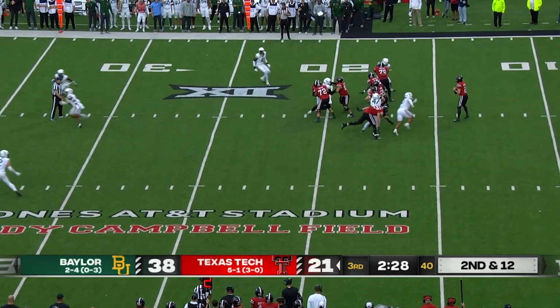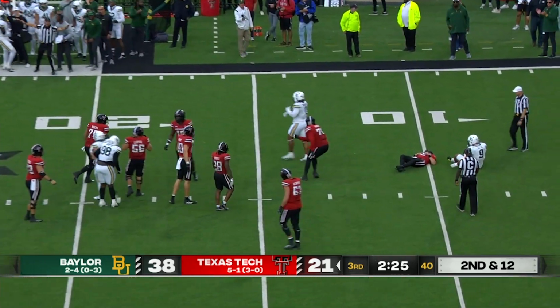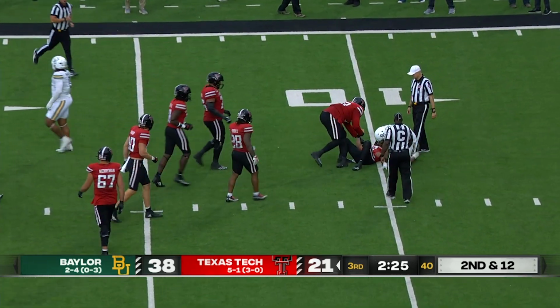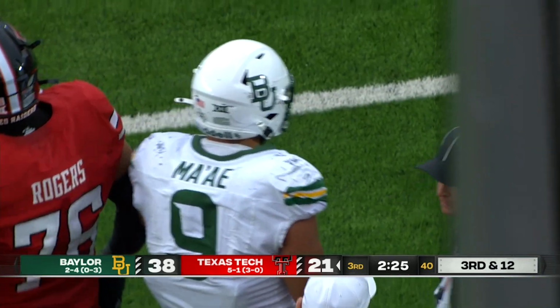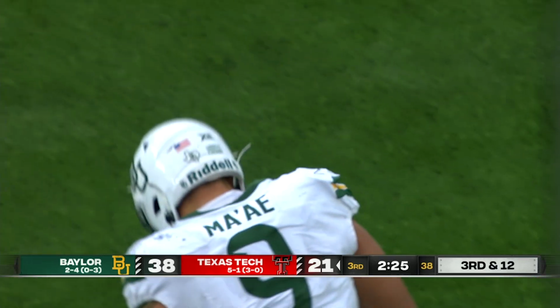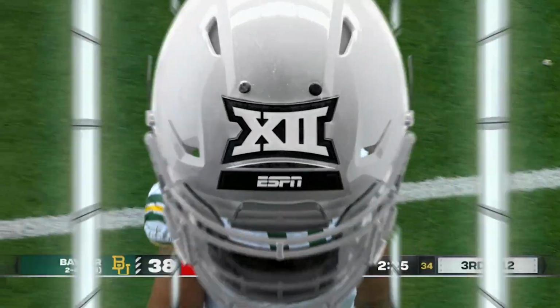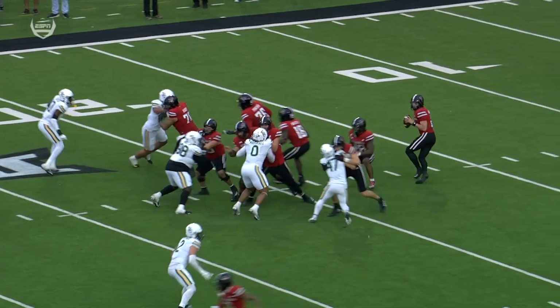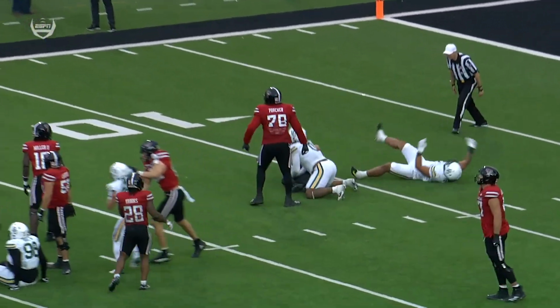Play action. Morton under duress. And has to heave it towards the sideline. Oh, well, he's down, but also he didn't have a receiver in that area. I don't know if he was outside of the pocket. There's no foul for intentional grounding. The quarterback was outside the pocket, and the ball got to the line of scrimmage. 3rd down. Yep, okay, outside the pocket.